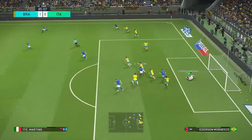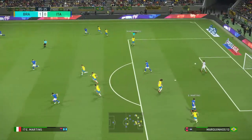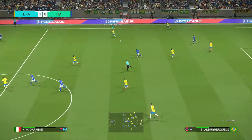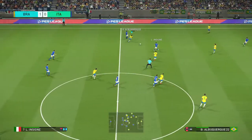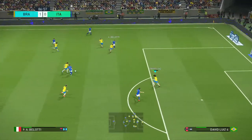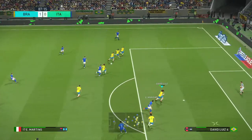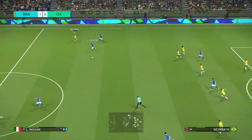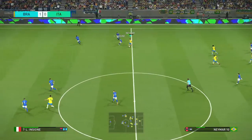In for a header! He's done well to get his head on that, but couldn't score. Brazil can defend those situations better by stopping the crosser at source. And it's Belotti. Looks to clip it forward. It's a brilliant Italy interception. They need to give it everything they have, kitchen sink included.